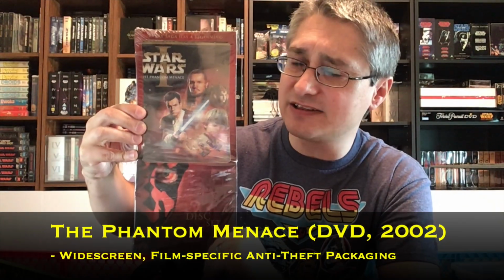Now, I'm guessing that there's also a full-screen version of this, because the copyright date on the packaging is 2002. Remember, the widescreen version came out in 2001, but then they kept those out on the shelves and released a full-screen version in 2002. The copyright date on this packaging is 2002, so probably there is a version of this out there for full screen. Anyway, widescreen version of the film.